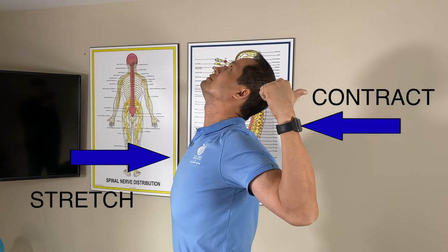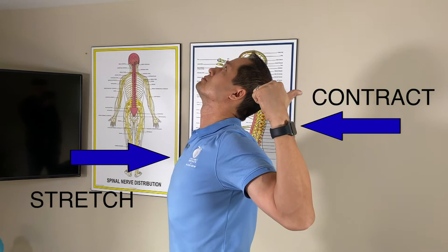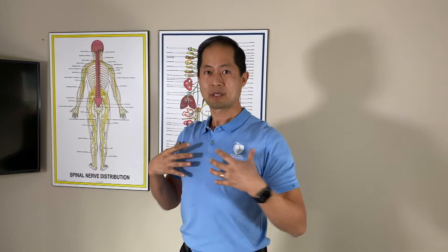breathe in, breathe out. You want to hold it for at least 30 seconds up to 45 seconds, okay? The longer you can hold it for, the better the stretch, the more long-lasting the effect will be, okay? So it's important to breathe in and out as you're stretching, right?